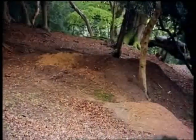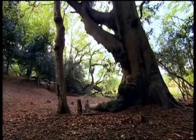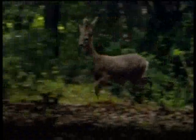Badgers tend to come out around sunset, so I reckon I've about an hour to wait for them, if I'm lucky. But there's more than just badgers in this forest. And seeing this roe deer proves we're well camouflaged. I think it heard the sound of the camera.